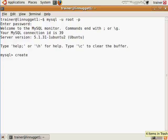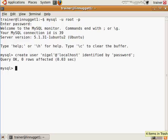I'm going to use the MySQL command create user to do this. I'm going to create a user named Nigel, and we'll define his connectivity to the local host. His password will be defined with the very unsecure but simple, easy to remember password. We'll then grant the execute command to all objects in the world sample database to Nigel.